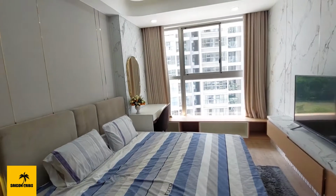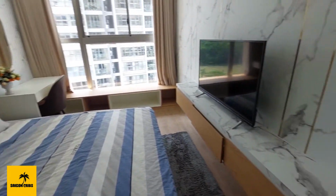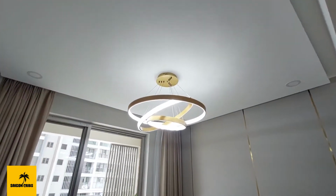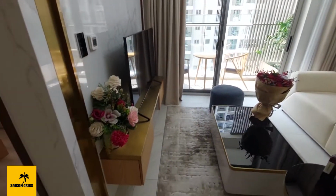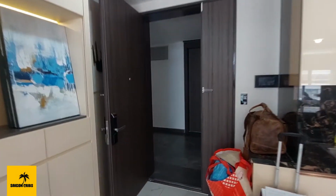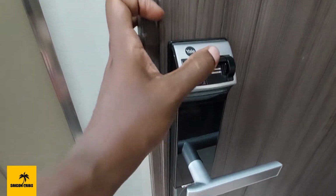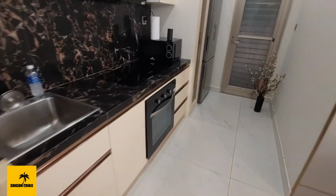Overall, this is a beautiful apartment, fully featured, fully furnished, and just absolutely exquisite. I'll give another walkthrough through the rest of the home again. We do have the door lock as well with a fingerprint. So of course you can use your fingerprint, keypad, or key card to open up the door.